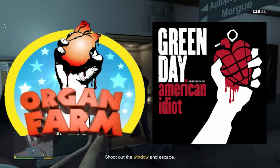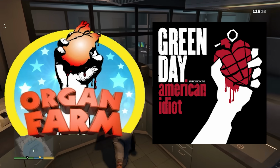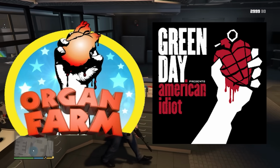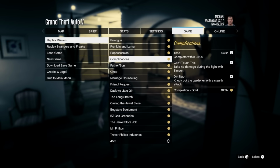One of the billboards in the game is for Organ Farm, and the logo of Organ Farm is actually a callback to Green Day's American Idiot, clearly taking inspiration from the design of the cover. In the mission Complications, one of the names of the challenges here is Can't Touch This, a rather small but pretty clear nod to the song by MC Hammer.